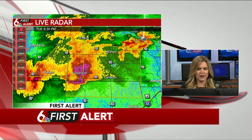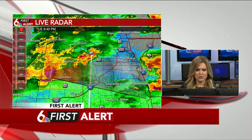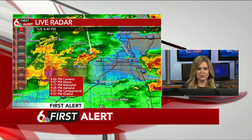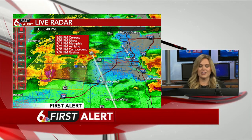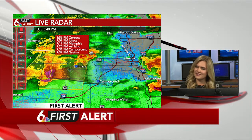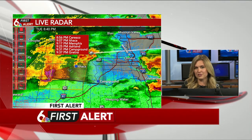So I'll pull up our radar tool here and zoom out. And let's track this out for, let's say, the next hour. This is going to bring an arrival into the west end of the metro right around that 9:30 time frame. So we could have another round moving in here if it holds together in the next hour or so. So in less than an hour, we might have another round possibly making its way back into the west end of the metro. So this certainly could bring another hail threat to us later on tonight.